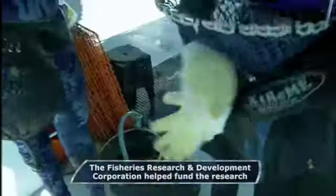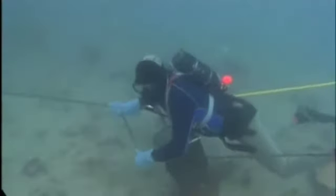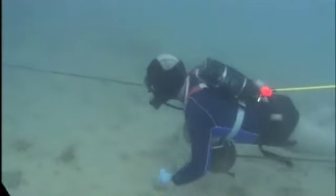Divers these days wear lightweight wetsuits and use surface air systems known as hooker compressors. They hold onto a rope and are towed along with the water current, picking up the oyster shells as they spot them under the sand. Each diver can do 9 or 10 drifts a day, and everything is strictly monitored to ensure that every dive is a safe dive.